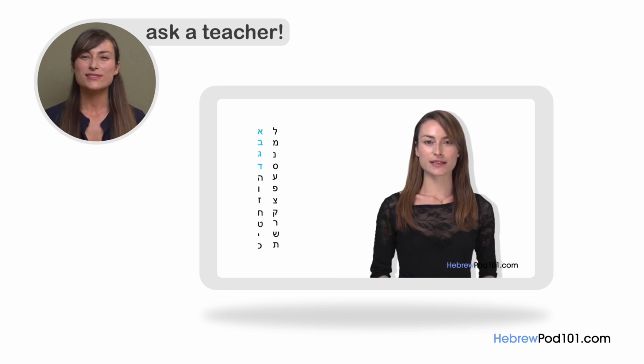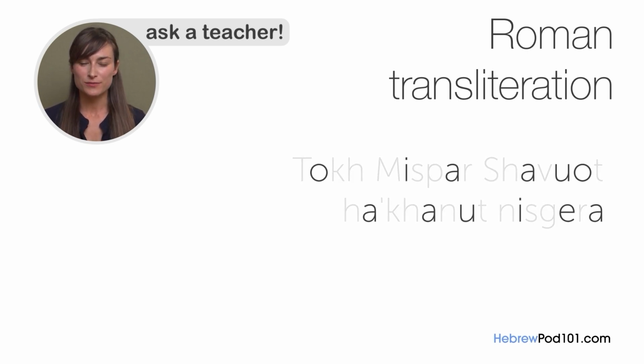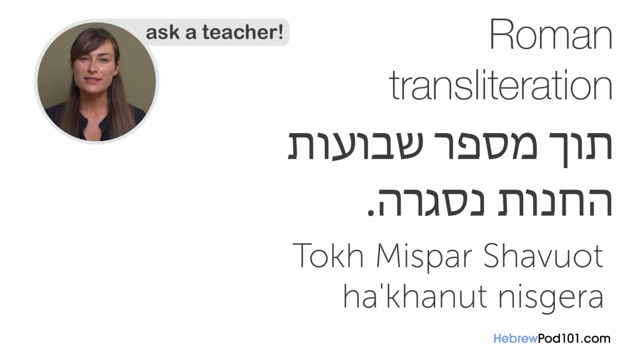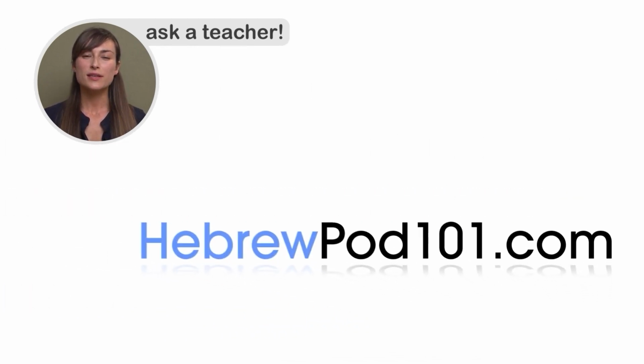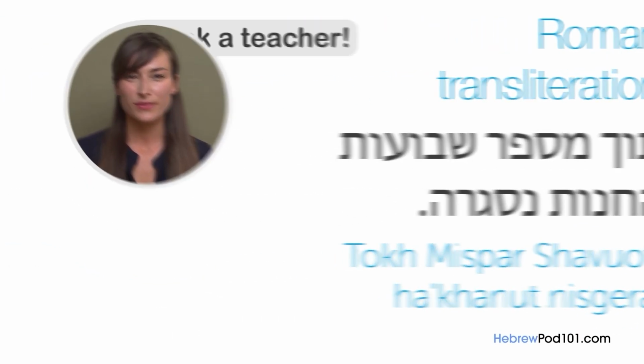There is also a number of systems of Roman transliteration. These almost always include vowels to help you read. For example, the sentence above can be read, תוך מספר שבועות החנות נסגרה. All beginner materials at HebrewPod101.com include this kind of romanization.